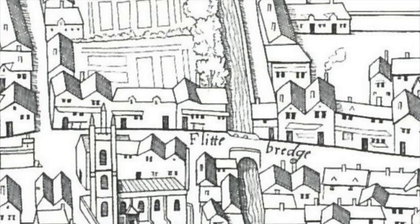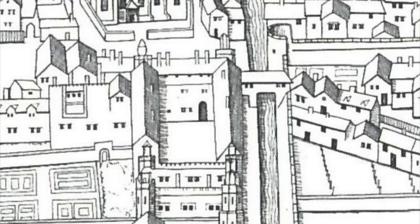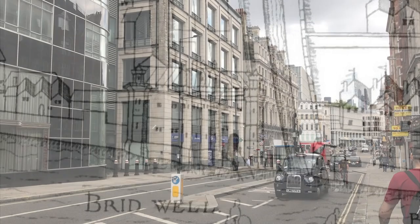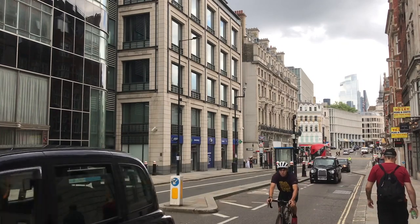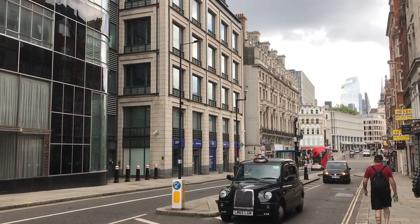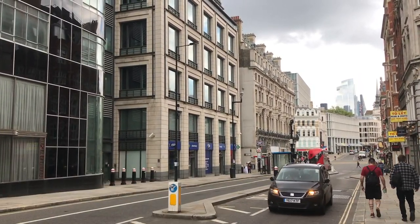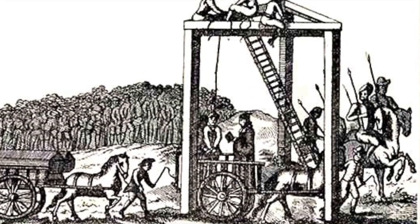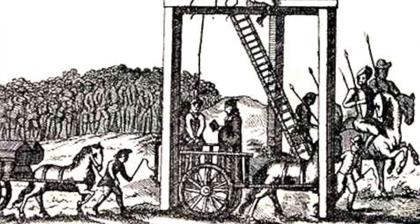The Fleet was the largest river in London, after the Thames, of course. It shaped the geography of the city, forming a kind of valley, hence the name Holborn. For the record, it's also possible that it's derived from Old Bourne, and yep, that works too. Incidentally, Tyburn is another place in London that takes its name from a Bourne.